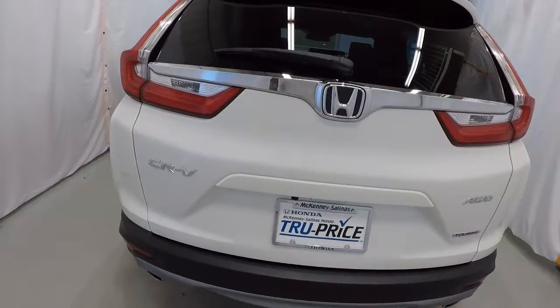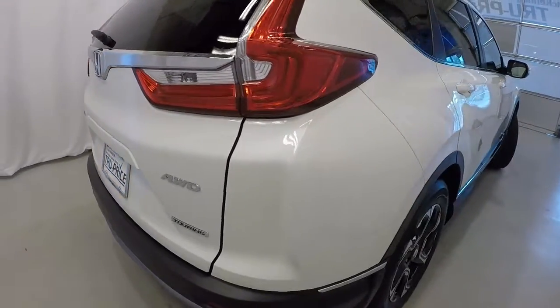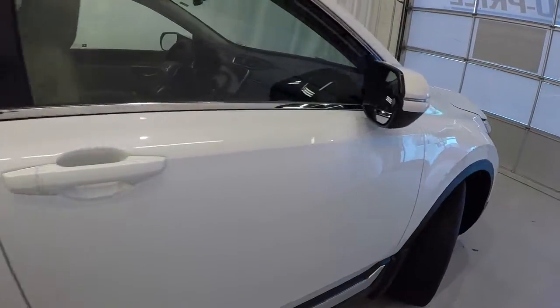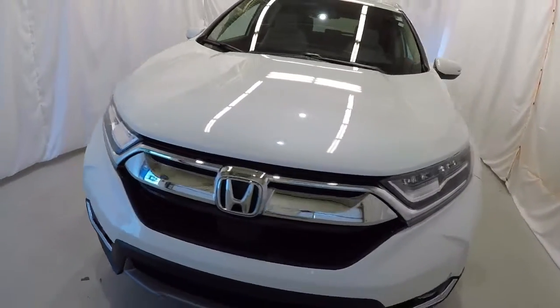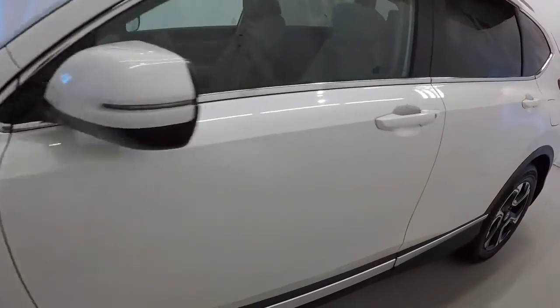Alright, it does have rear backup camera. It is an all-wheel drive. Passenger side of the CRV looks good. No issues at all. The exterior of the CRV is in fantastic condition. This is like getting a new one for the used car price. Only 577 miles on a certified CRV.